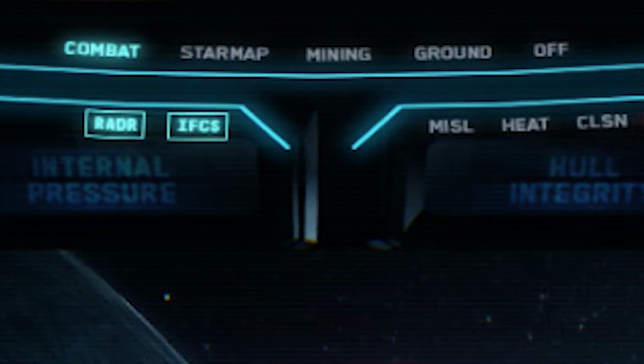Right at the very, very top it looks like different flight modes. Combat, star map, which I guess will bring up a map and other navigation aids. Mining, which is interesting to see on the Hornet. And ground for either planetside or landing on a surface. And off, whatever that means. Guess it's like that big red button with no label. Do you press it? Do you not?